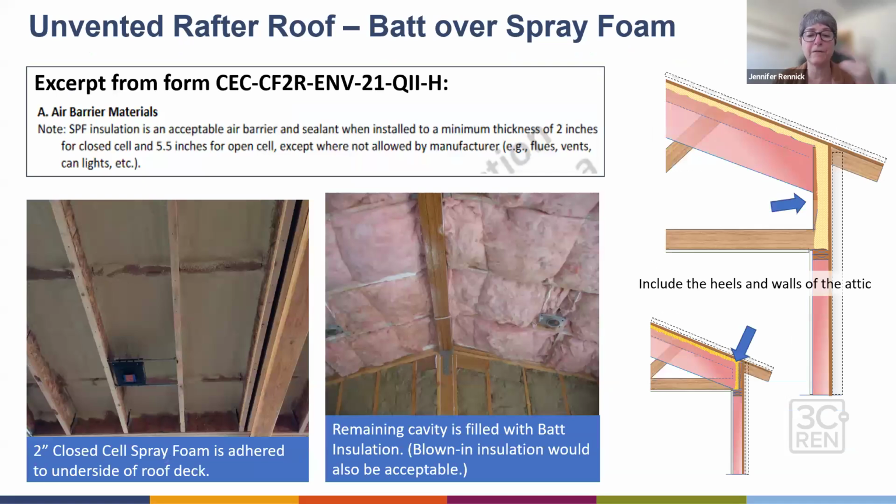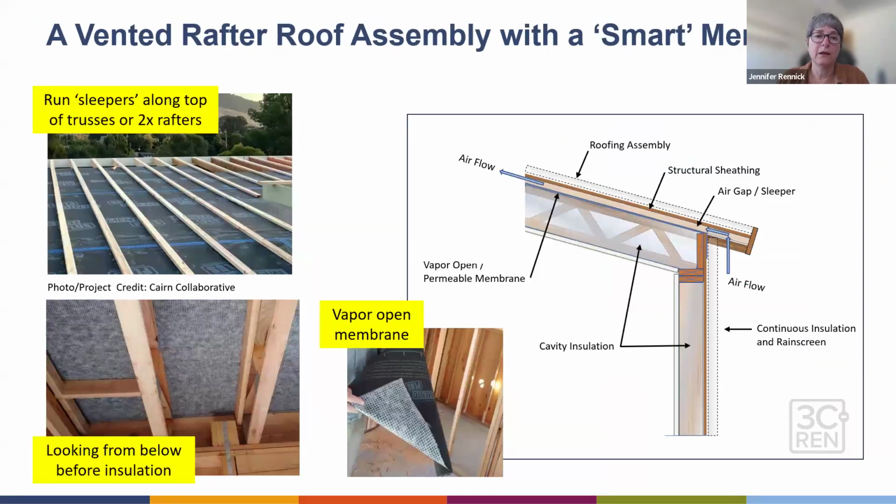And then the other part of the code, current and continues, is that you can't forget to insulate the heel of the attic. And there's also a vented rafter roof assembly with a smart membrane that you can use. This is another way to mitigate for vapor.